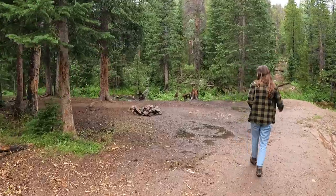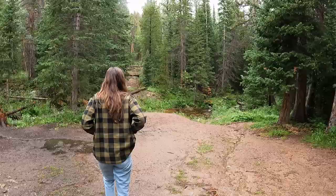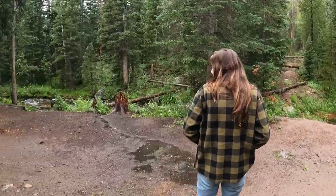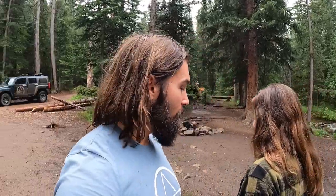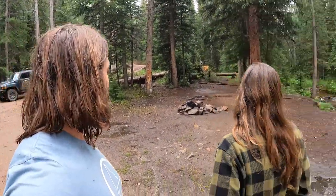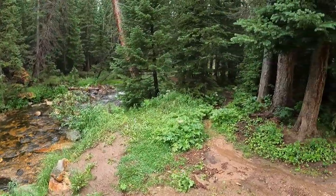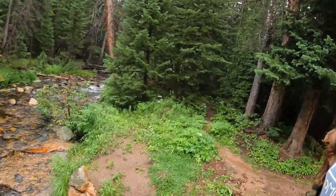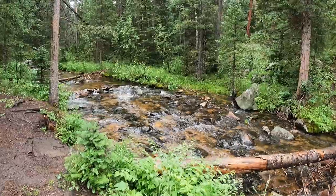The rain kind of lightened up a little bit. It's still raining. I can smell all the trees right now. Yes. I like it. This is beautiful. And she was concerned that it was going to be for nothing. I like it. I was a little concerned too. Alright, let's go. Look at this.